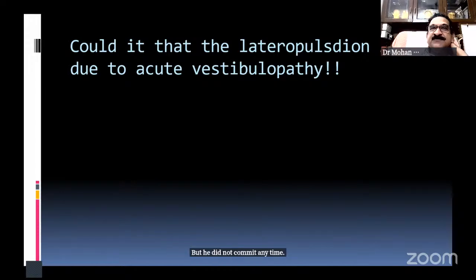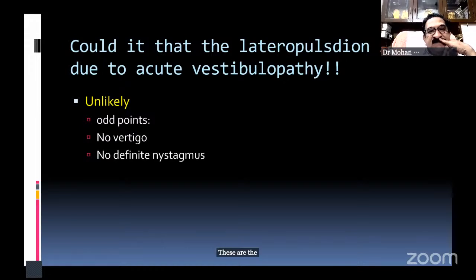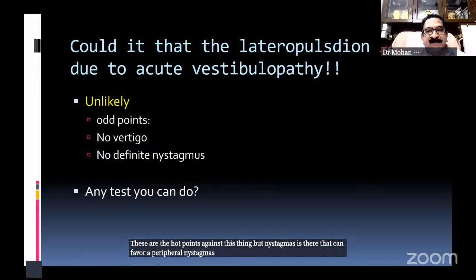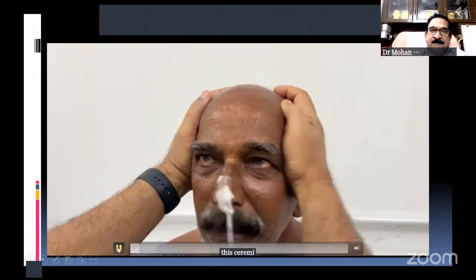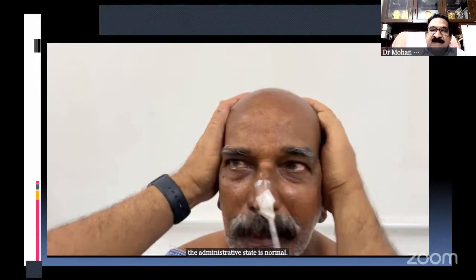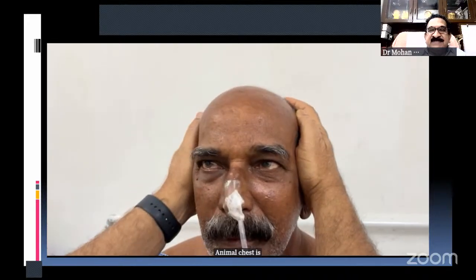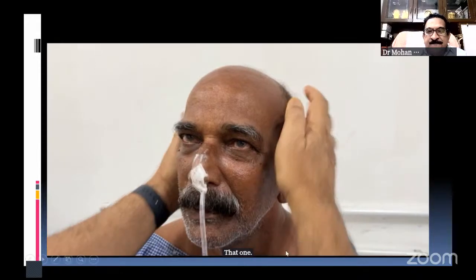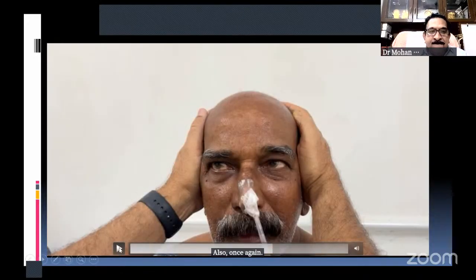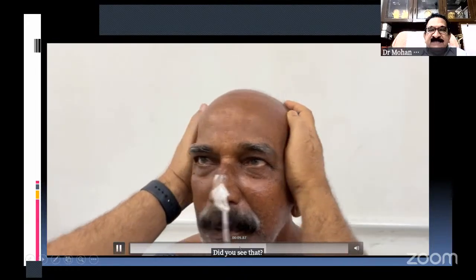Now the question is how to sort out whether it's acute vestibulopathy or not. What test can he do? These are the odd points against this, but nystagmus is there, which can favor a peripheral cause. This is a head impulse test. The left side is normal. On the right side, see, he has a positive head thrust. The head impulse test is positive on turning to the right side. I'll show once again. Did you see that? That's it.